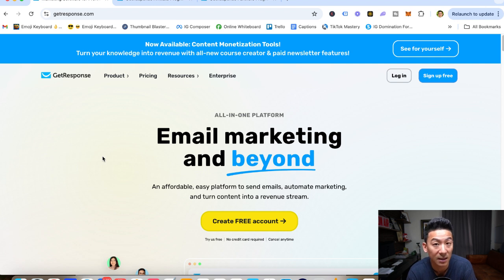It's got okay deliverability rates. They continue to improve. They've got great support, and they're not only an email autoresponder, they've also become sort of like a funnel builder and CRM as well.